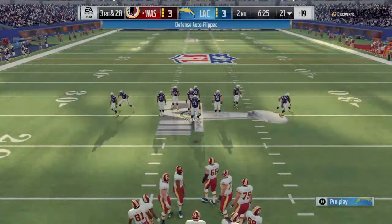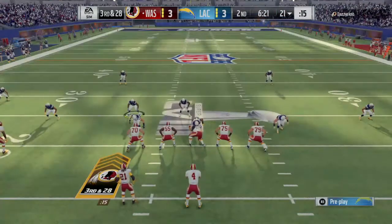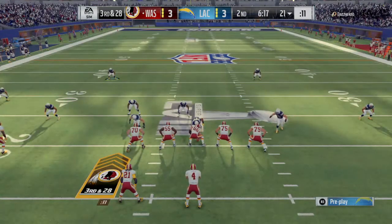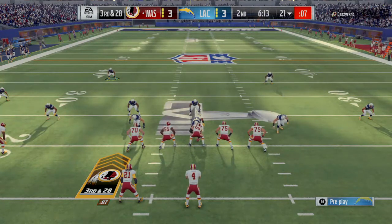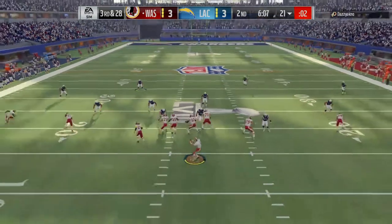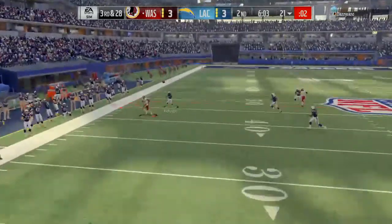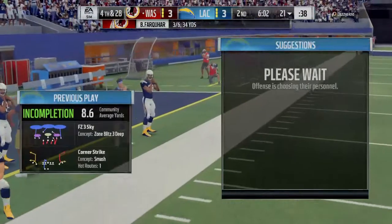Need something from deep in the bag of tricks here after 1st and 2nd down. Went backwards. It's 3rd and very long. He'll look to throw. And too much juice. It'll be out of bounds, incomplete.